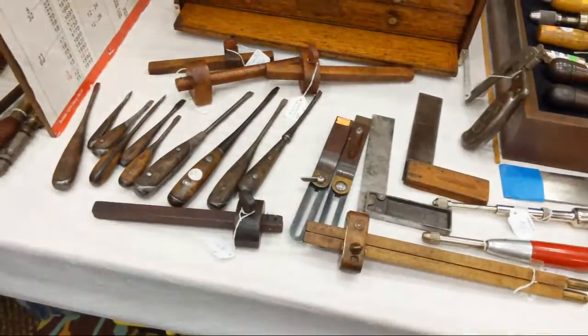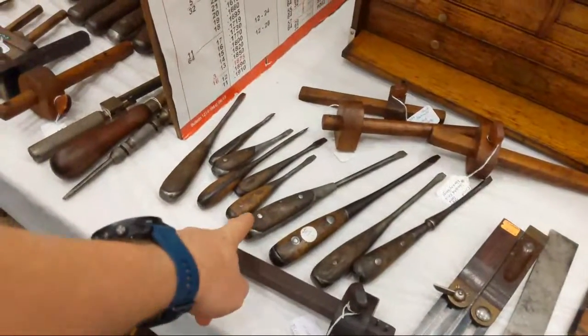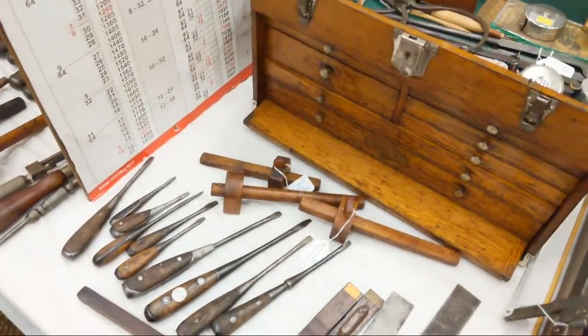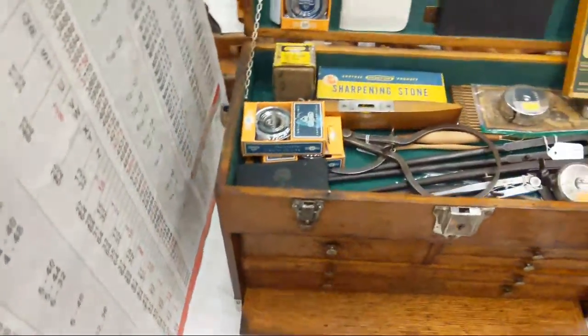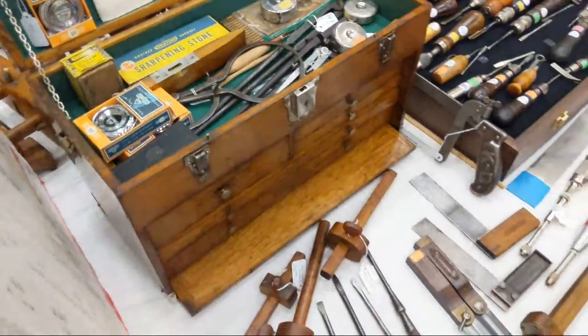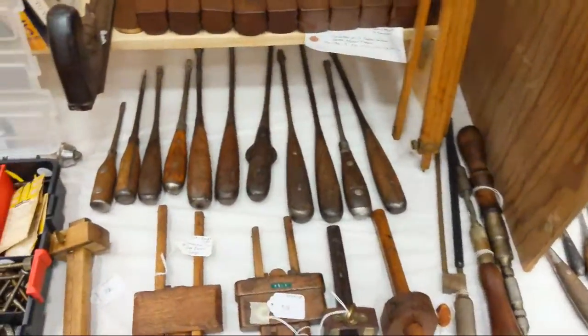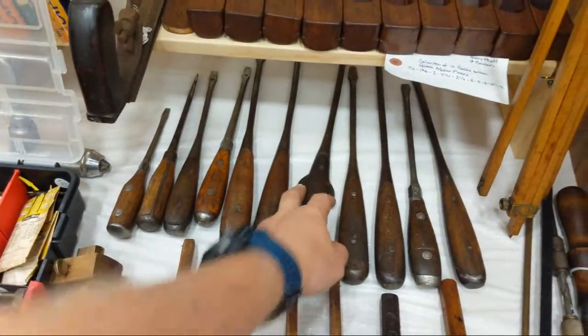So here's some more screwdrivers. I actually bought a screwdriver yesterday. I can't find my main screwdriver for taking apart lever caps and such, and it just disappeared on me, so I bought another one yesterday. These ones are fun, so you can get more torque on them with the wings.